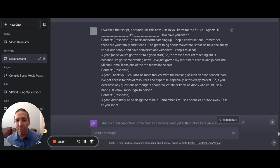New agents don't know what to say on the phone. Shoot, old agents don't know what to say on the phone sometimes. So these scripts help them think about what they're going to say. And sometimes the script that you have, quite honestly, sucks because you downloaded it off the internet, and who knows who did it.